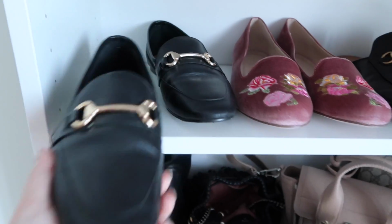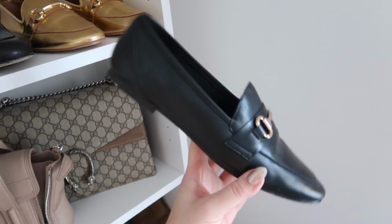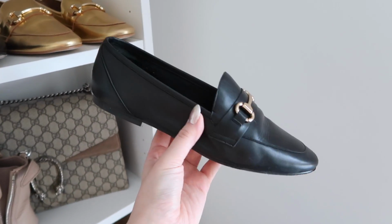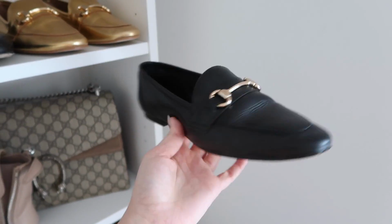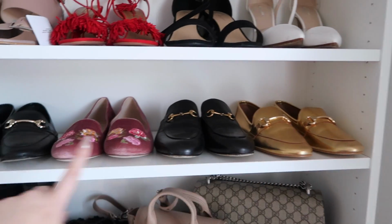You guys know I have a loafer obsession at the moment, but these are really nice shoes. They're super comfortable. They're very light and dainty, which I really like. They're not super heavy and thick looking. So I think that's pretty much it for shoes. Basically this entire shelf is just my favourite at the moment.